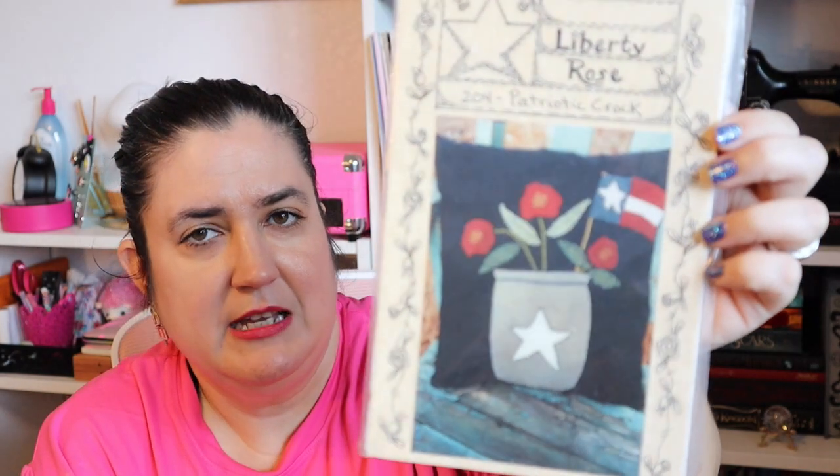This one is called Liberty Rose 20. I don't know if Liberty Rose is the company. Yeah, Liberty Rose is the company, and then it's called Patriotic Crock. This is an applique, copyright 2001. So I thought that would be kind of a fun little, hopefully easy piece.